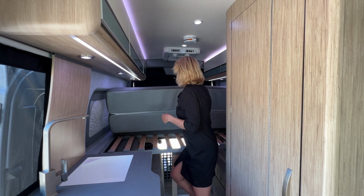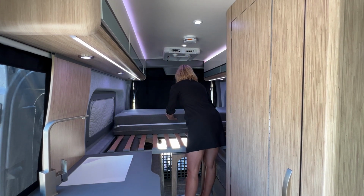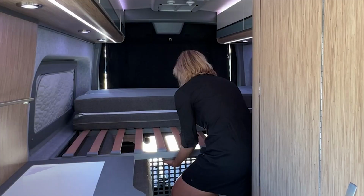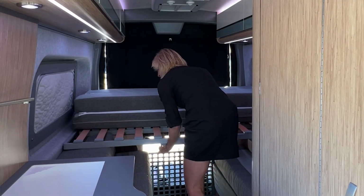So this folds out. And then when you're not using the bed, this will fold back in. Let's see if I can do this. It will fold back in.